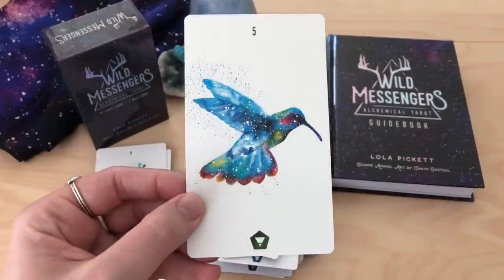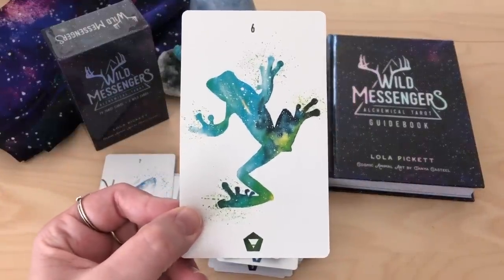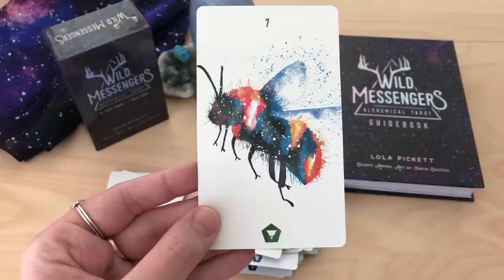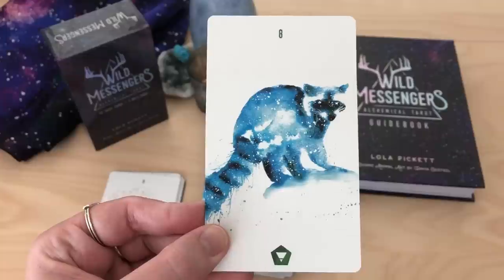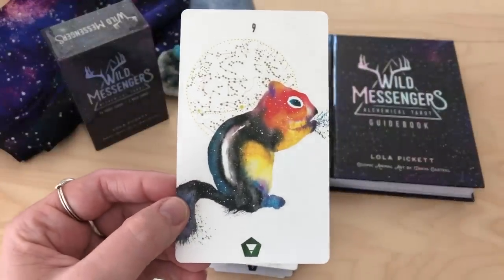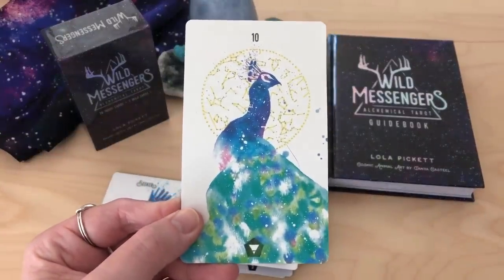Little mouse. Five, a hummingbird. Oh, so maybe it wasn't a hummingbird in the other one. Oh, froggy. Six of earth. I love frogs. Bee. Seven, pollination, harvest. Eight, raccoon, resourceful. Trash panda! Trash pandas are everywhere around here. Squirrel. Nine, so cute. They're also around here. Oh, the 10, the peacock. Beautiful. Connected to the goddess Hera.